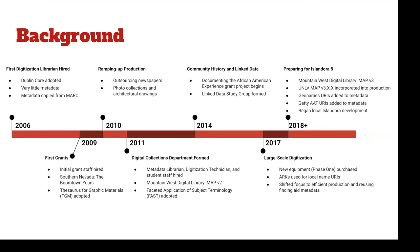In 2011, the Digital Collections Department was formed, and since its formation, it has grown to include 5 permanent staff, of which 3 are faculty, 1 visiting faculty, and 5 student workers. Also that year, the Mountain West Digital Library's metadata application profile version 2 was released and adopted locally. In addition, FAST subjects was adopted as the preferred vocabulary for subject headings.